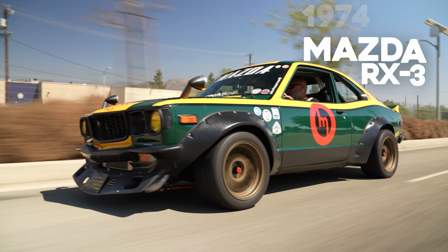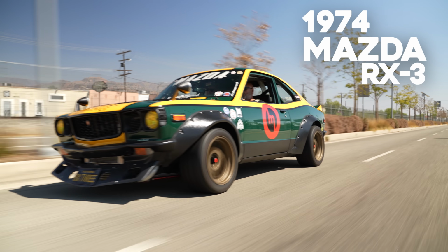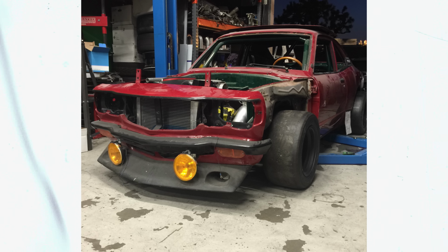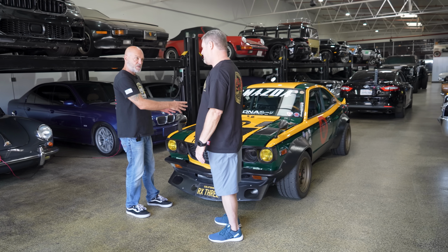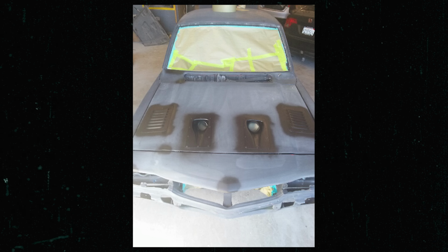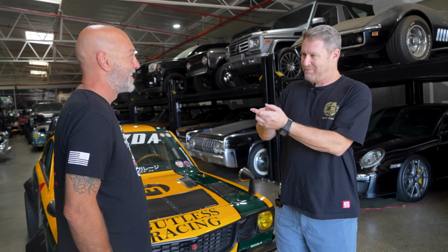So you said '74? '74 Mazda RX-3. Yes. I've had it for 12 years, 10 years with the current engine setup, and then 6 months with the turbo on it. Now, when you first got it, did it look like this, or was it a stock RX-3? It had a stock interior, primered body, ignition was on the floor. You pick it up, use a screwdriver, start the car.